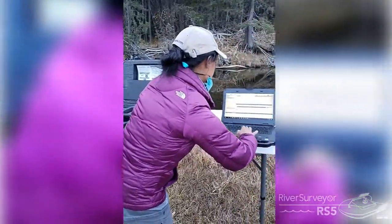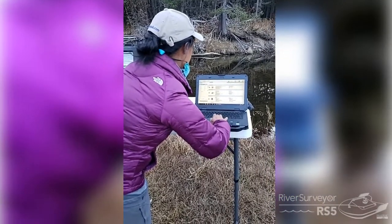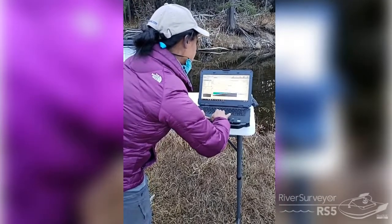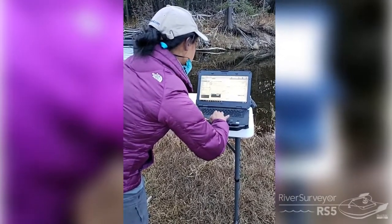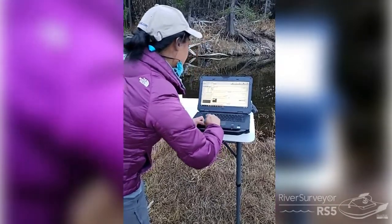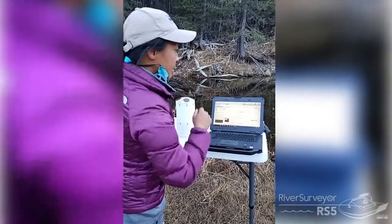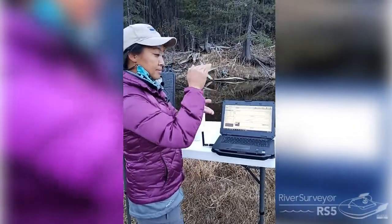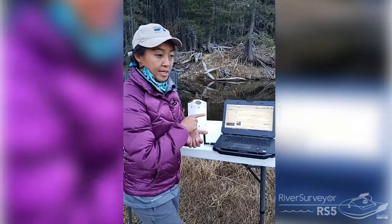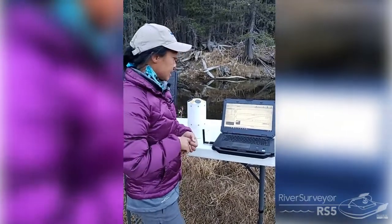Let me just read out some of the things that we've seen in the data so far that we've collected today. All right, so minimum depths, we've been able to hit roughly about half a foot in depth was our minimum over here. So that's about 20 centimeters or so. The RS5 system can actually go to as shallow as about 13 centimeters. So that's about this high.